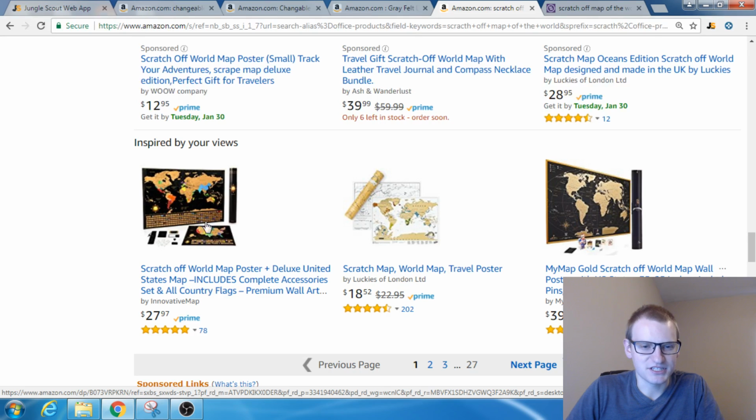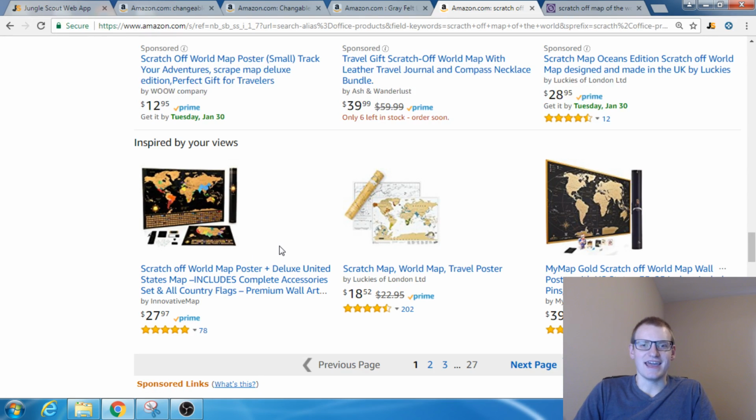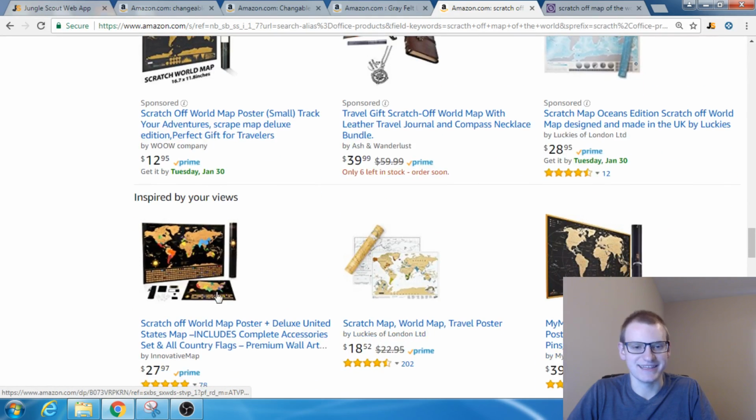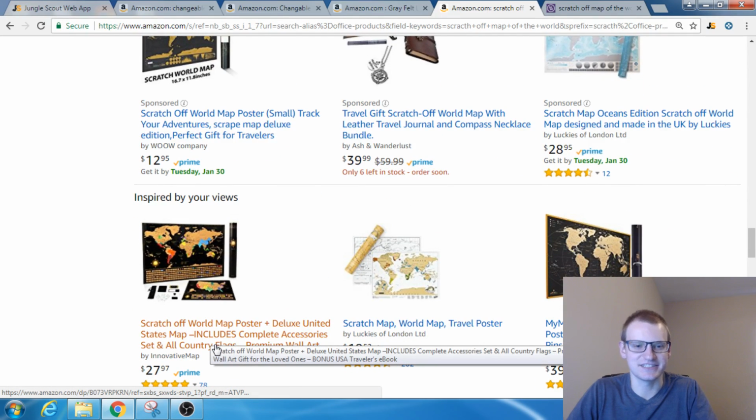He bundled a small scratch off map of the United States. So this thing right here probably costs about $3 to buy. This thing, probably $1.50, $2 to buy. Not very much, because it's so much smaller than the big one. And so he increases his price a little bit, but he adds a lot of value. I can distinctly say, okay, I can understand why I would want to buy this one over these other ones. There is distinctly more value here.